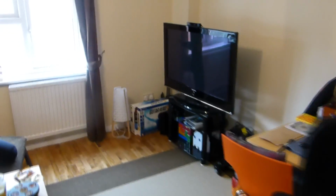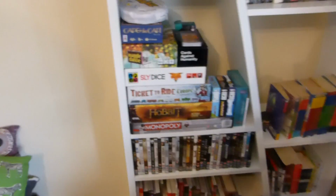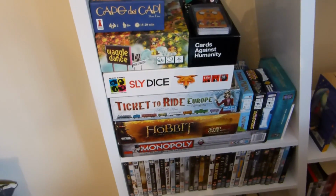It's got the telly over there, Guitar Hero, which I love to show off in front of the window without a shirt on with a tie wrapped around my head. And there's sort of a little seating area and stuff. And of course, the beautiful collection of board games that I am slowly accumulating in my nerdy life.